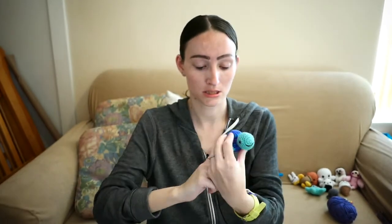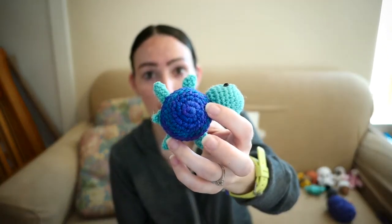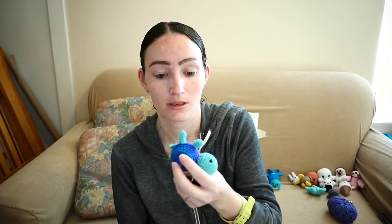It's so cute. And this is made with Red Heart Super Saver, and I forget the name, but it's just a purple multicolor, and it has blue-purple and kind of other colors in it.